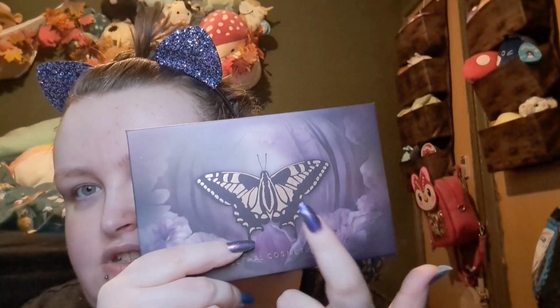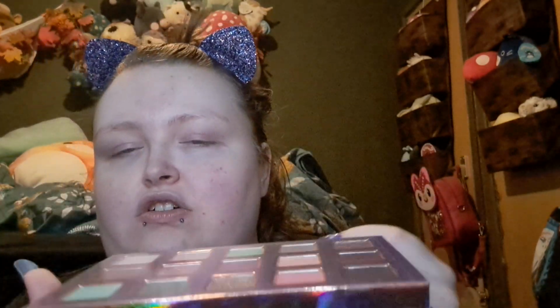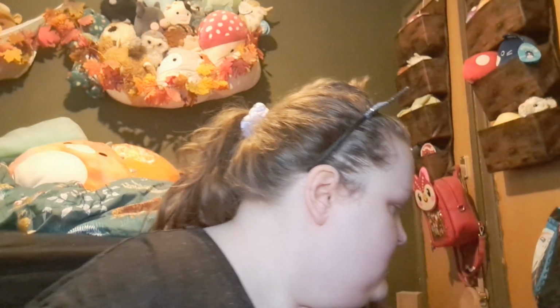It's got really beautiful flowers. Whenever I saw the packaging at first online, I thought it was clouds, not flowers, and it has a pretty butterfly. And it's very, very shiny. See? Very shiny holographic. And then this is the color story. Let me take off the plastic film.